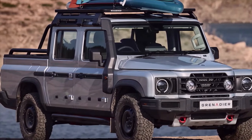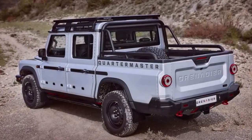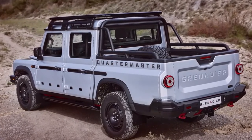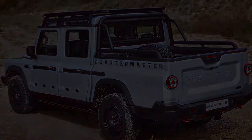The Ineos Grenadier Quartermaster measures 5,400mm long, 2,146mm wide, and 2,019mm tall on a 3,227mm wheelbase. Ineos has shown off the Quartermaster with a nice welded round bar setup around the bed, which should prove useful for tying things down.